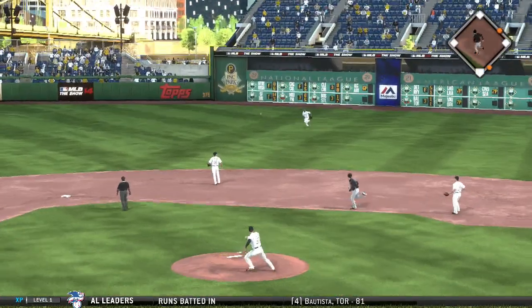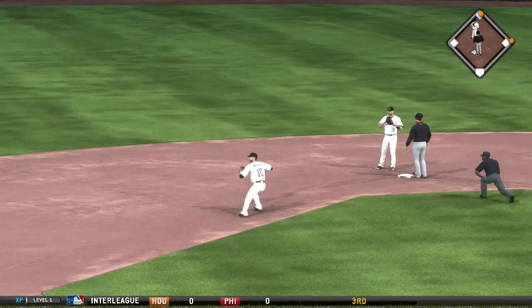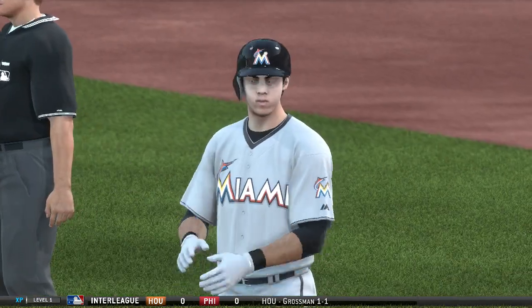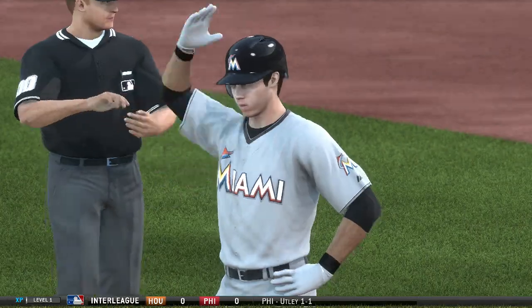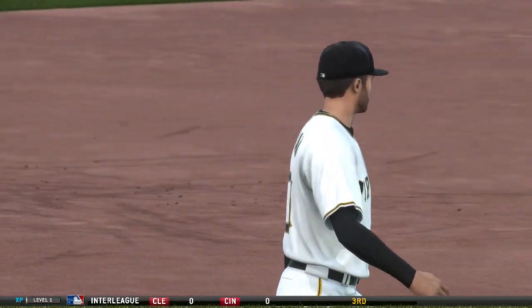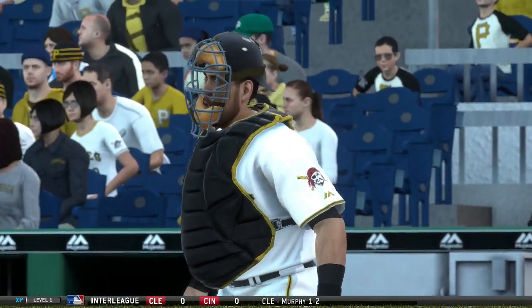The 2-0. And this is going to find some real estate out there as it's over the head of Walker and into right center, a base hit. Didn't have a whole lot of choice there on 2-0. You had to go after him. But when you leave that ball out over the plate, this can be the result. That's what being patient and waiting for your pitch will get you.